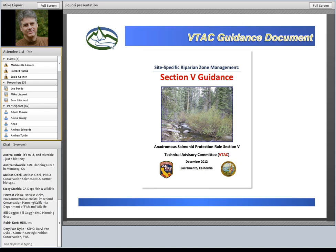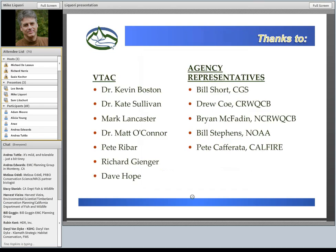The VTAC guidance document, I apologize, this slide was supposed to have the website address on it, but I apparently forgot to get that in there. But the website can be found, as I said, on the CAL FIRE website. If you go to the CAL FIRE VTAC page, it's on the right-hand side down towards the bottom of the page.